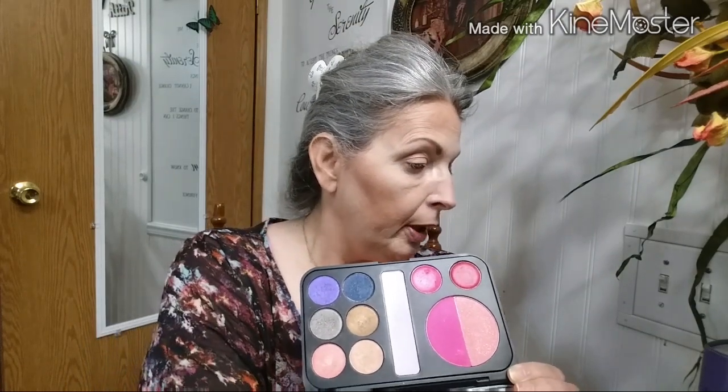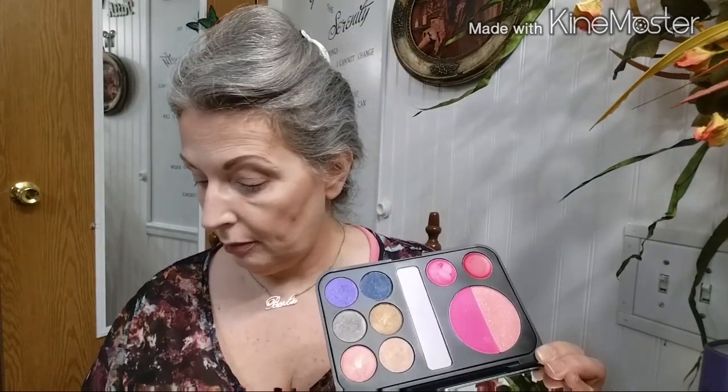Okay, we're going to start on the eye look first, and what I'm going to be doing is starting with these two colors on my movable lid. So I'm going to be picking up this lightest shade first and putting that in the inner corner of my eye, and for that I'm going to be using a smaller little shadow brush. I'm picking that color up and putting it on the inside corner of my eye. And in case you're wondering, I am loading up both sides of the brush for this. I'm just going to be applying that right in the inner corner.